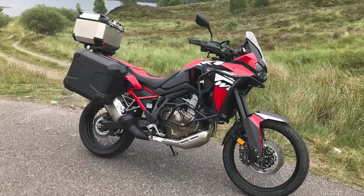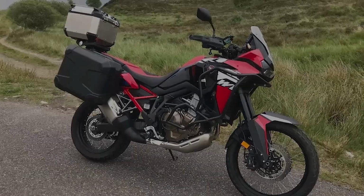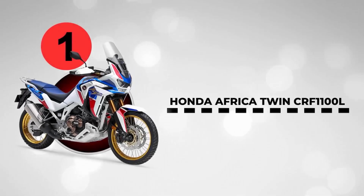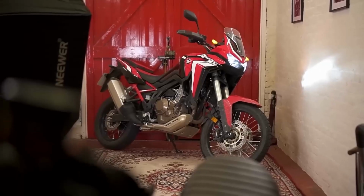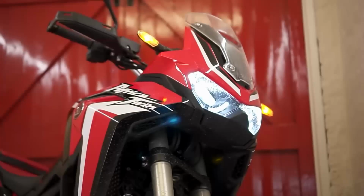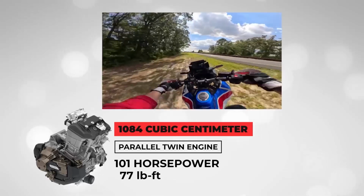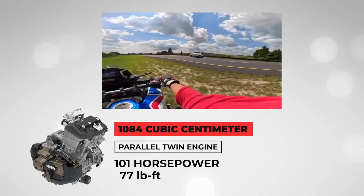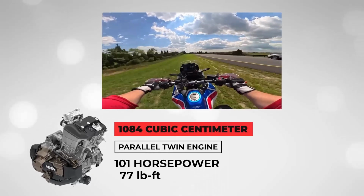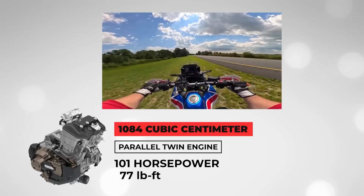Now for the one bike that blends high-tech, long-distance touring with Japanese performance perfection. Number 1. Honda Africa Twin CRF 1100L, built for adventure and battle-tested on real Dakar rally stages, this machine is Japan's ultimate answer to heavyweight American touring bikes. It runs a 1,084 cubic centimeter parallel twin engine that generates 101 horsepower and 77 pound-feet of torque, offering the ideal balance of muscle and control for both highway travel and off-road exploring.